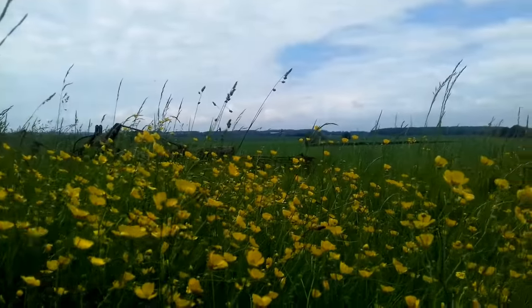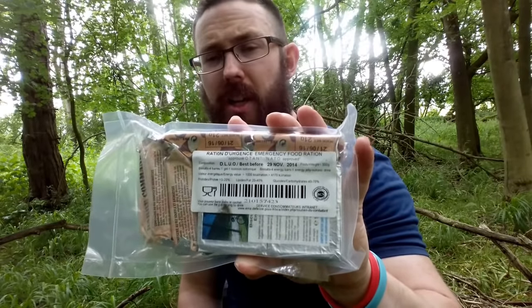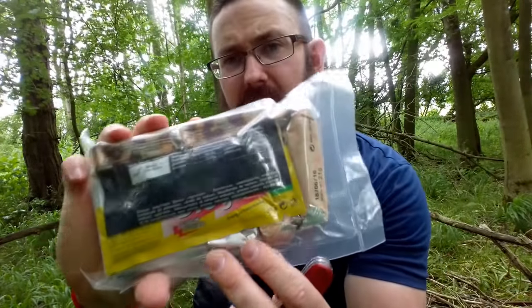I thought I'd show you this emergency ration pack, which I bought quite a while ago. It went out of date on the 29th of November 2014, but it should be alright, we'll see how it goes. So it's a ration d'urgence emergency food ration, approved by NATO. So you get 4 biscuit bars. It says gel 1, isotonic, so I take it that's a powdered drink of some type. 4 energy bars, and you get 1 jelly, which I take it is an energy gel. So it all comes in this packaging, as you can see.